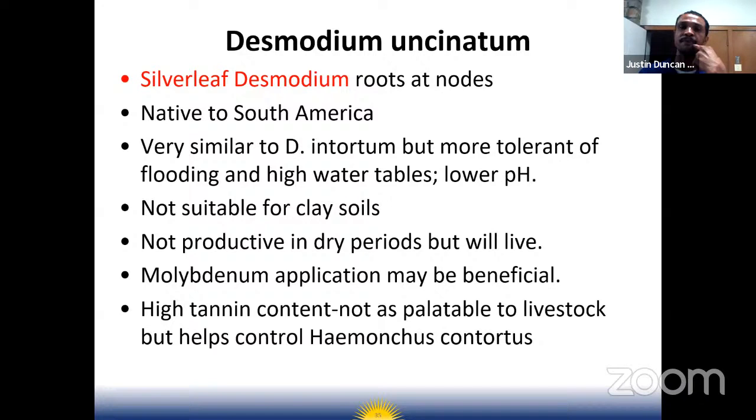You can grow it in places with a little bit of flooding and higher water tables and lower pH. It's not suitable for clay soils. It's not productive in dry periods, but it will survive. If you apply molybdenum to it and most other legumes, it can help with your nodulation. So when the rhizobium is in the soil, it needs molybdenum to infect the roots to make the nodule to produce the nitrogen.